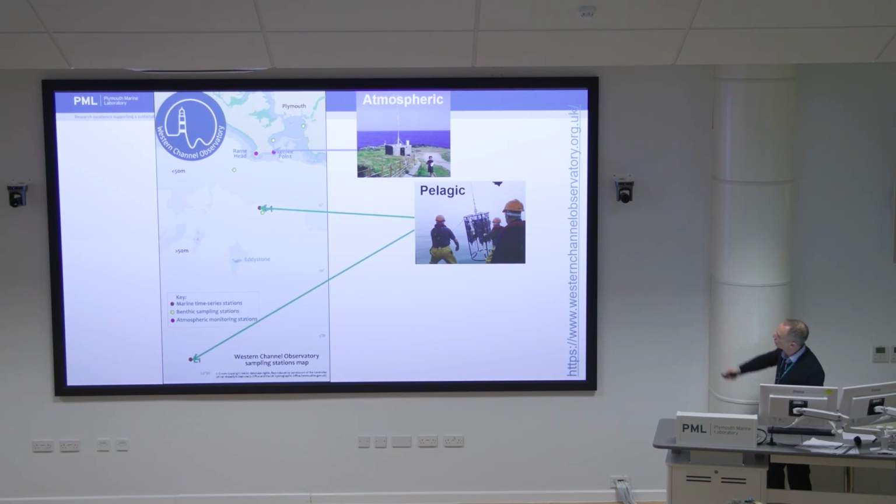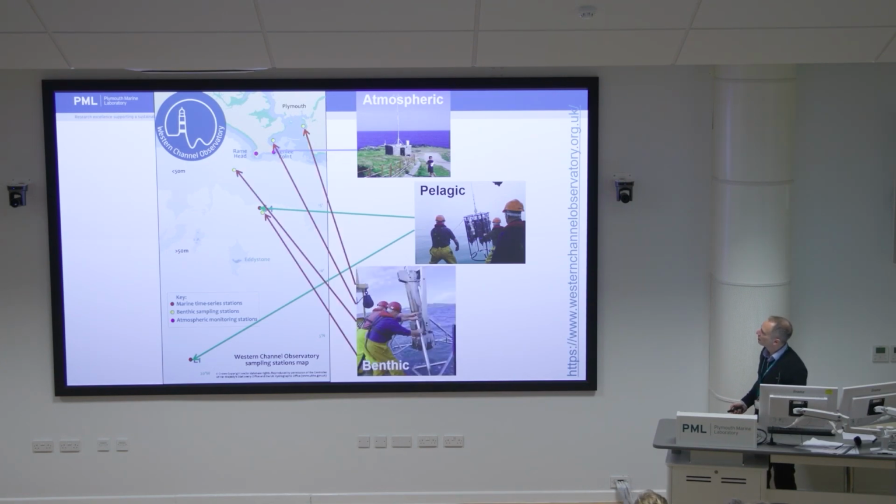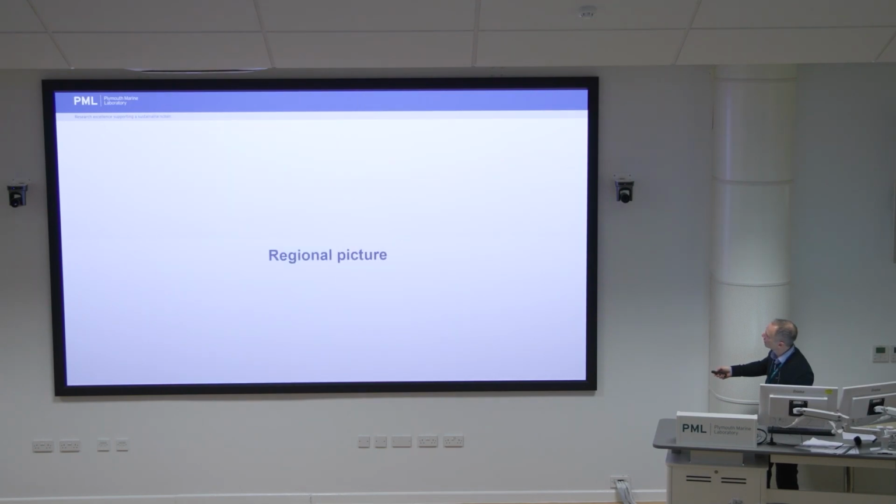So pelagic is through the water column at L4 and E1, L4 once a week, so generally on a Monday, if the weather's not very good, on a Tuesday, if the weather's not any good, on a Wednesday, and you get the idea. We've been sampling a lot on a Thursday. E1 we try and sample once a fortnight, but usually in the winter once a month. And then we've also got a benthic set of time series stations, mainly concentrating on just around about L4. So we've got benthic time series that's gone on for probably about 20 years now, continuously.